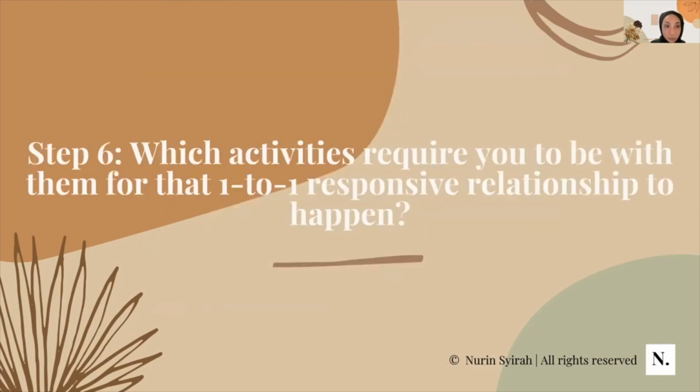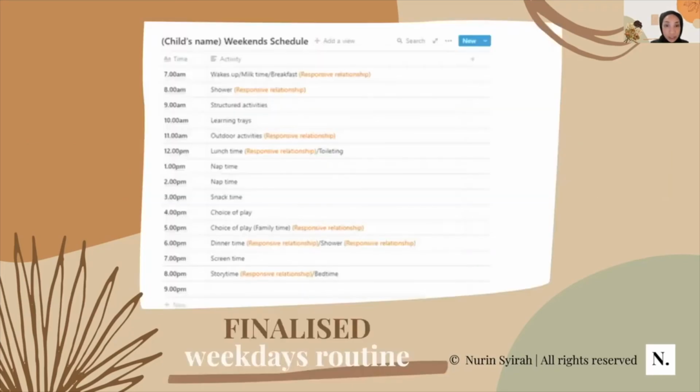Now, the next step is which activities require you to be with them for that one-to-one responsive relationship to happen. Now let's take a look at the weekend schedule again. The ones in orange are the ones where a responsive relationship is going to occur. So in my weekend schedule for Maya, the responsive relationship between me and her will happen during breakfast time, shower time, our outdoor activities, lunchtime, the choice of play during family time, dinner time, shower again, and story time.